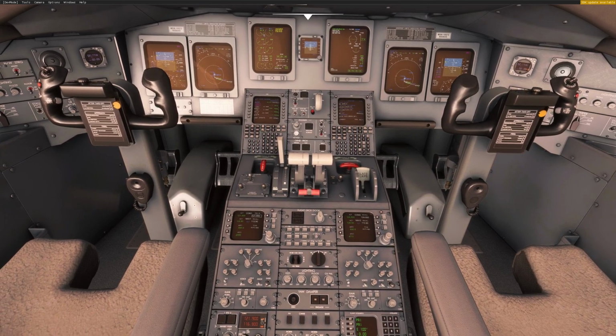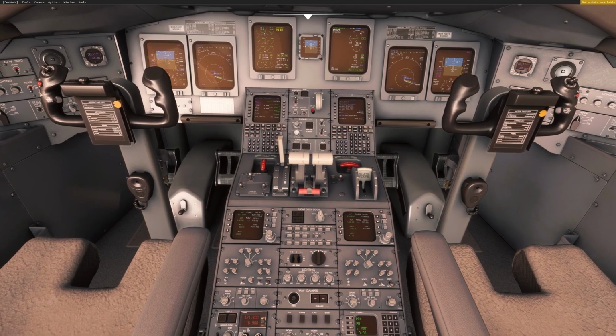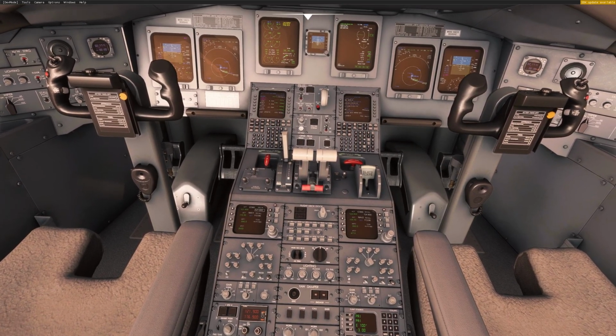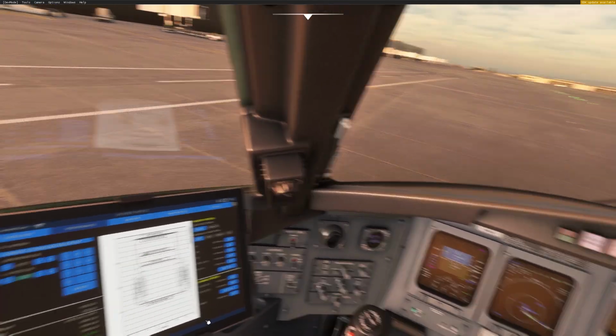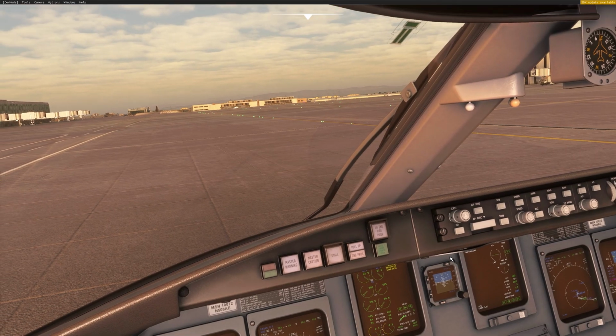Taxi clearance received because we don't have anybody online. Flaps set to 8. Takeoff trim set. Our takeoff trim is specified by our performance page. Takeoff trim for the day is going to be 7.6. Go ahead and set that to 7.6 right now.